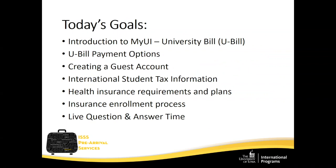Let's review today's goals. We will introduce you to University Bill today. It's also called here as UBill. We will talk about UBill payment options, as well as tell you about how to create a guest account. Then we also cover international student tax information. And then the next topic will be health insurance. We will talk about the requirements as well as types of plans available for students. Then we will also discuss a little bit about the insurance enrollment process. At the end of the webinar, we should have some time for live questions and answers. We will do our best to do that, and if not, we will follow up with you.